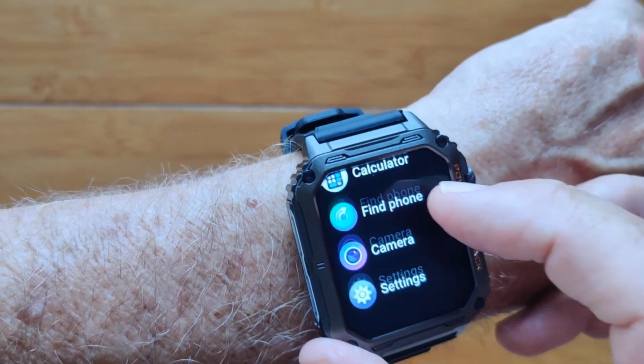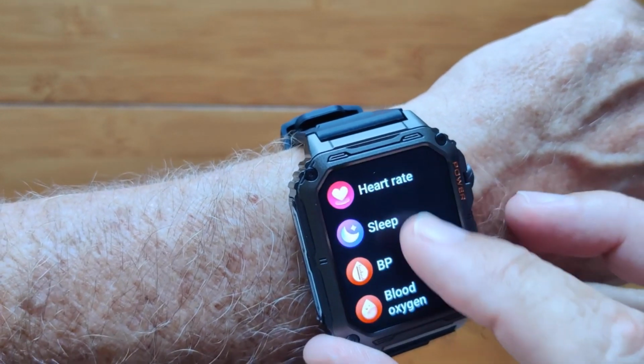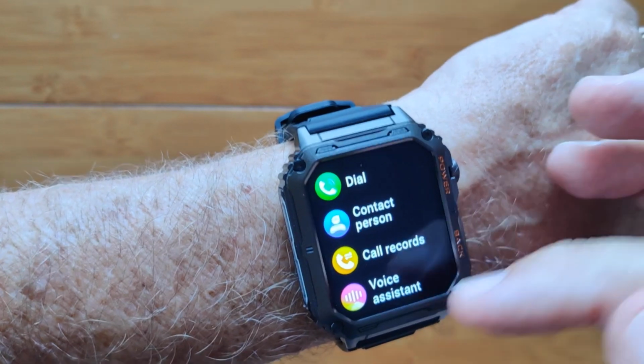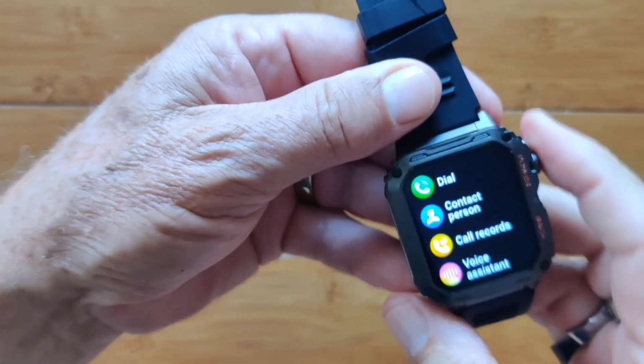Your apps and things with calculators and business cards, music player again, female cycle tracking, there's blood pressure, there's heart rate, there's all of those things. And of course your dial contacts and even Siri and OK Google, ooh, I said it, your trigger words.